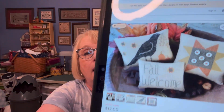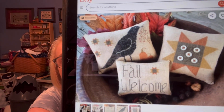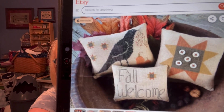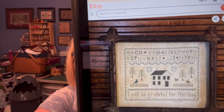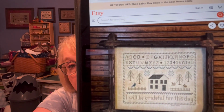And this one's called Fall Welcome Trio. And look at those. Aren't those very pretty? Everything's very primitive, but I just thought that was very pretty. Very fallish. I love that crow and the pumpkins. All right, and the next one is Grateful for This Day. I really like that one. And it says, I will be grateful for this day. We all need to think that.